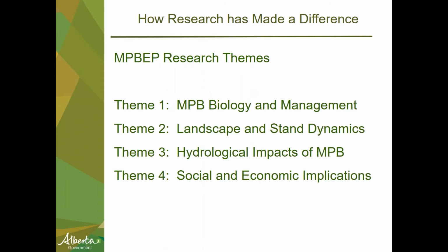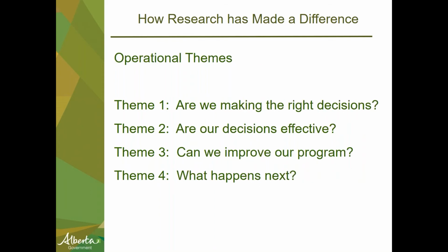Keith already showed this slide, but the Mountain Pine Beetle Ecology Program research themes were set up at the start of the program just to guide the questions that we were looking to have answers to. The themes have been reviewed a few times over the life of the program, and they've remained fairly consistent. The research themes are fairly broad, and when I'm looking at where research has made a difference, I changed the themes to be more about operational themes. The questions and the projects were designed to answer operational questions for us. So this is how I organized these.